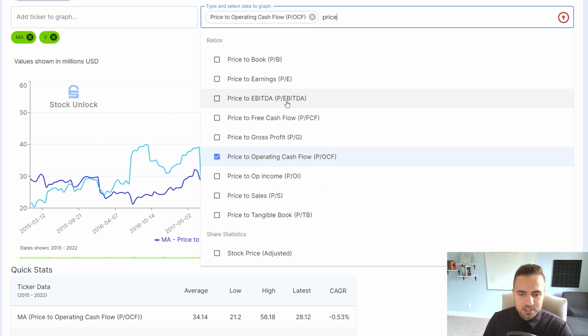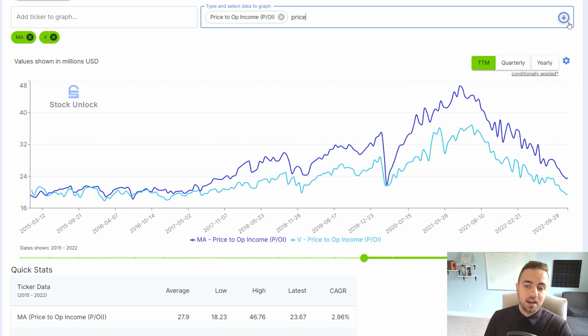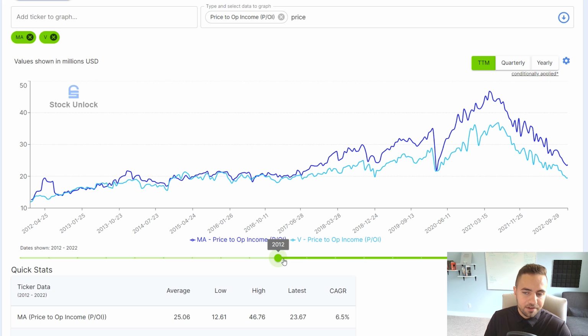So what I want to use in this specific case then is a price ratio that is much more consistent and stable over time. When a metric is more stable, it's just easier to compare it against history. So I was taking a look and I found that Visa's price to operating income and Mastercard's price to operating income are very stable throughout history, like over the past decade. We don't really have those massive spikes. So when I'm taking a look at these two companies in specific, I notice that the price to operating income is the most stable and consistent. So that's what I want to use in this example right here.